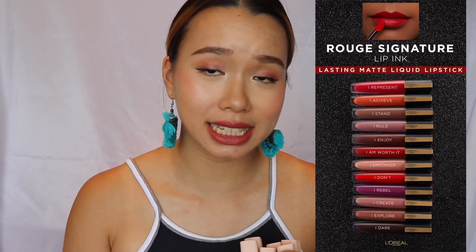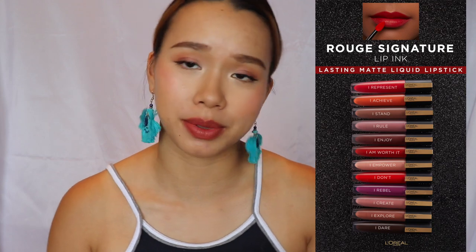Drugstore is always a really great option. I have quite a bunch of L'Oreal liquid lipsticks. I've been hoarding them for a while. I've been using them in my personal time. I'm just wondering if any of you would want to see a review on that, because they do have quite a few shades, and I think they recently came out with more shades in the range for their liquid lipsticks. So let me know so I can do a lip swatch and a review for you guys.